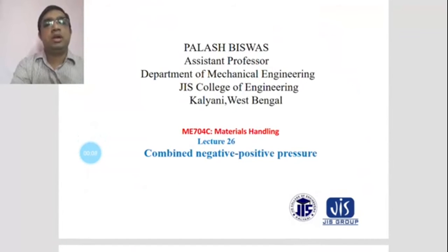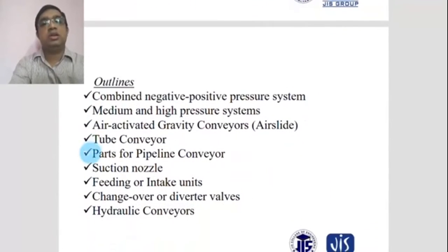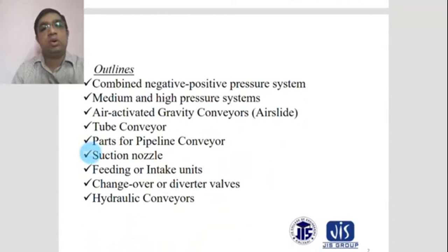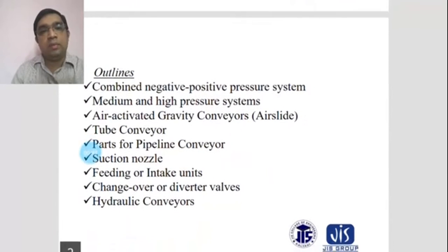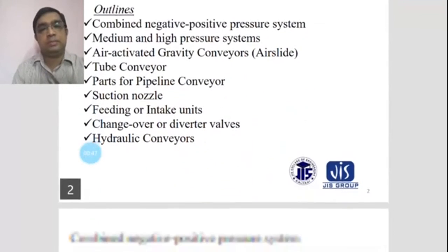Today we will discuss the combined negative and positive pressure pneumatic conveyor systems. The outline covers the combined negative and positive pressure systems, the medium and high pressure systems, air activated gravity conveyors, air slides, and tube conveyors. We will also discuss the parts of pipeline conveyors: the suction nozzles, feeding or intake units, change-over or diverter valves, and hydraulic conveyors.